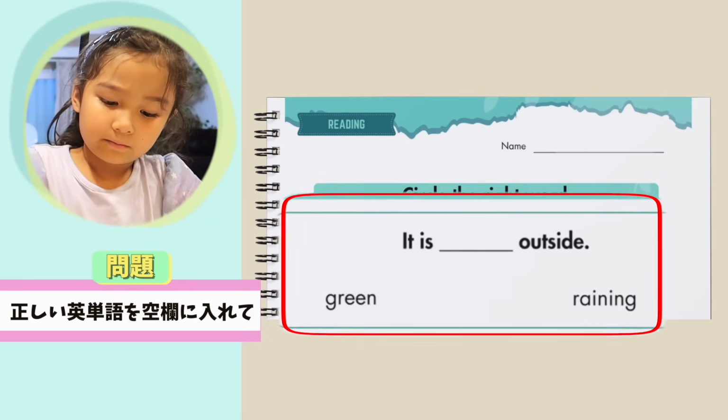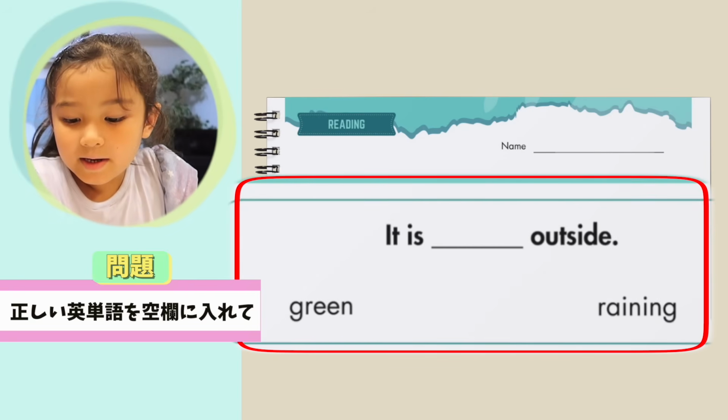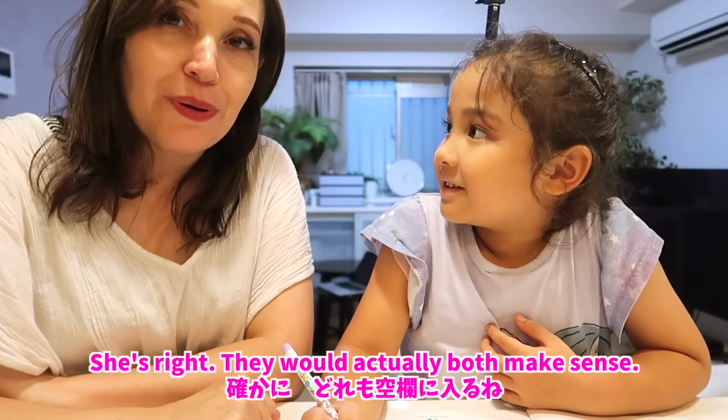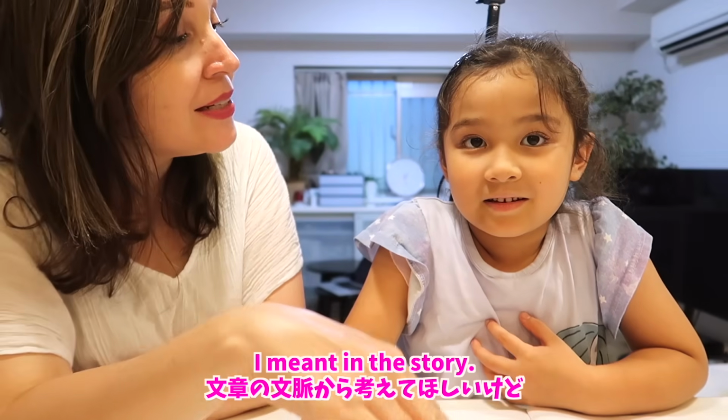Right word. It is raining outside. They both make sense, but I'll say raining. She's right. They would actually both make sense. I meant in the story.